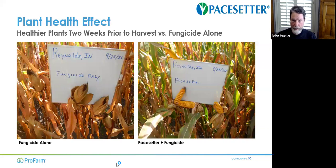A good picture that Brad took. The greener color just a few feet away, you can see that the leaf senescence has occurred a little bit prematurely. And this is with the fungicide as well. So here's what Pacesetter adds to that program.